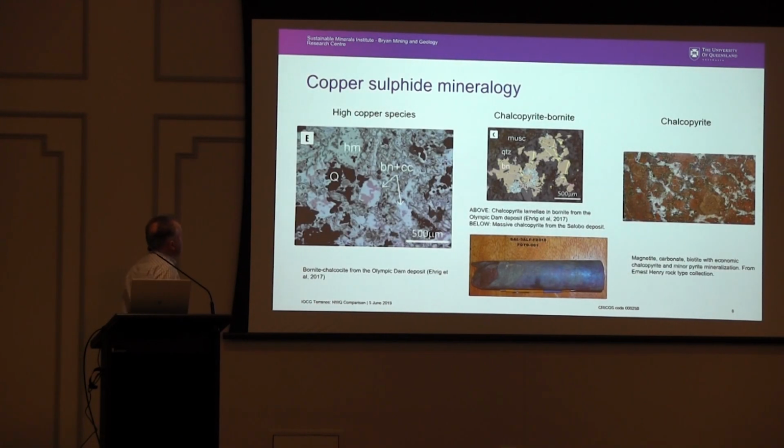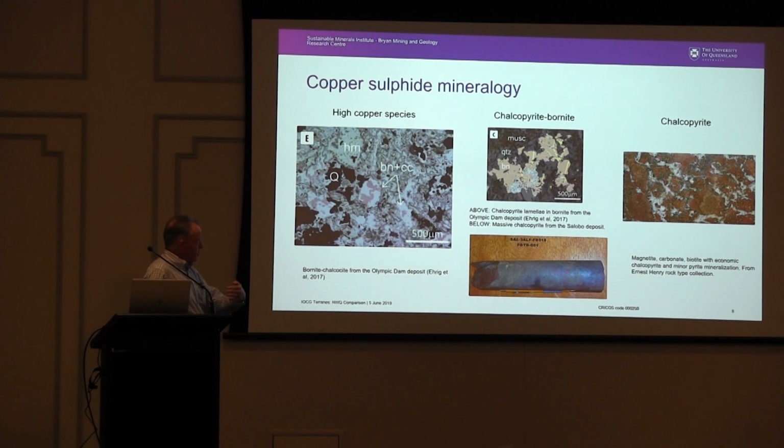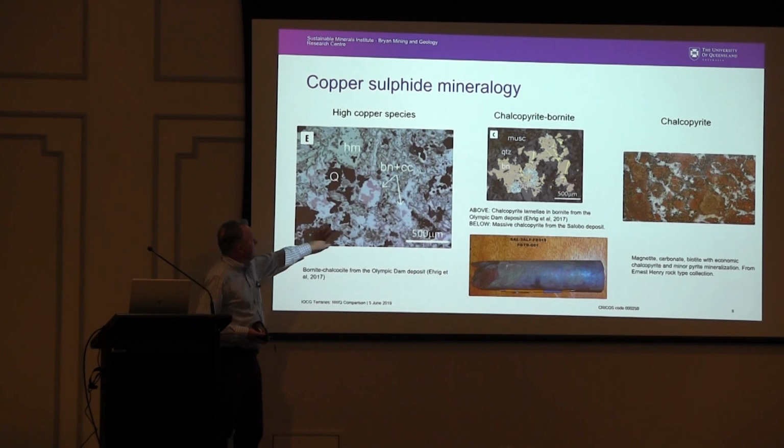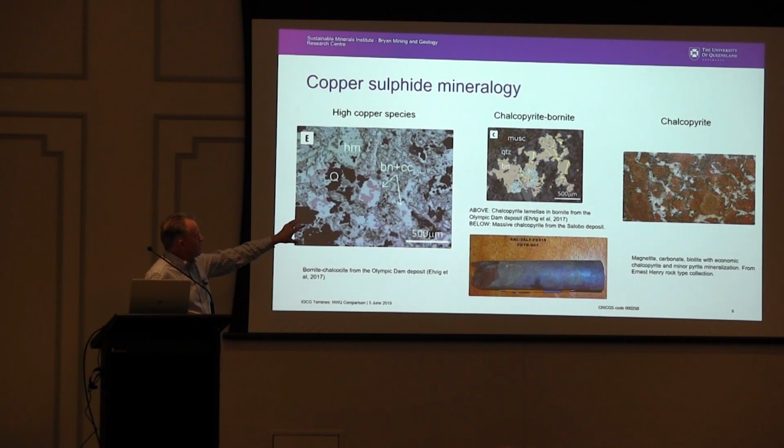Okay, so yeah, two things that I think are important and worth having a look at are the copper sulphide mineralogy through these terranes and the iron oxide mineralogy. So what I've done is just take the collection of data that I have and classified these deposits in terms of their copper sulphide species. On the left here we have the high copper species, basically your chalcocite, covellite, digenite, etc. Then you go through to your lower copper species, chalcopyrite and bornite, and then on the right is the chalcopyrite only mineralisation.